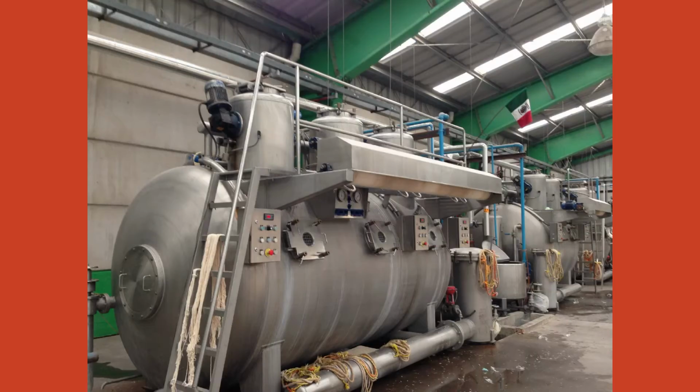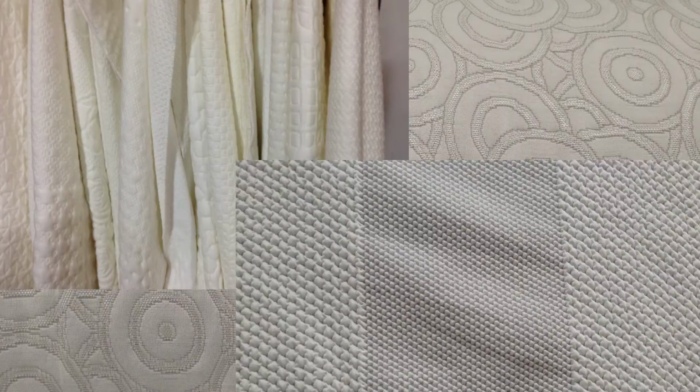So here we have all types of products that get washed, bleached, or processed before they go out of the factory. This is just some heavy duty washing, so it pre-shrinks, and these are the products that come out.